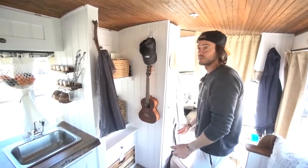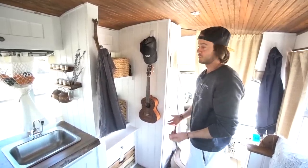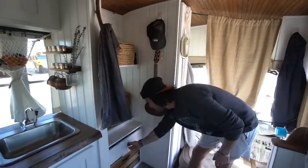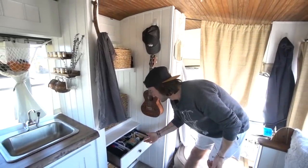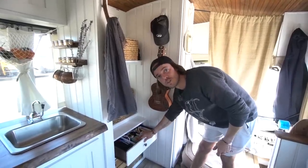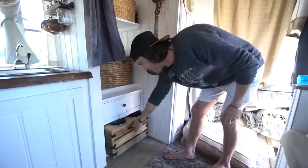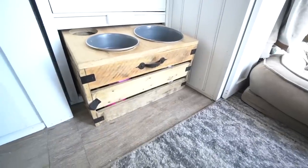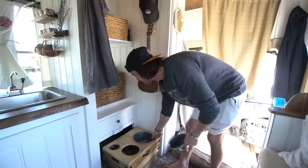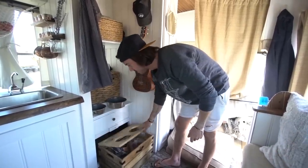So I figured if it's gonna be for the camera gear and not actually getting used, I might as well rip it out and make something for my camera gear. So I open up this. This is just little things here and there. There's some batteries. It's the miscellaneous drawer that's already getting packed full. And then this is for the dog. Water, food bowl, and you can lift it up, take it all the way out, and get the food underneath, treats.